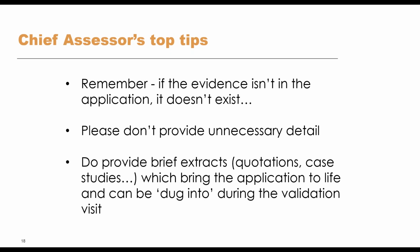And as Michael was saying earlier, do provide us with quotations. That's fantastic. One quotation will be fine. We just need to have something that shows that your people have benefited from the learning and are perhaps doing something differently as a result of it. And case studies are always good as well, but we can dig in deeper when we come to see you.